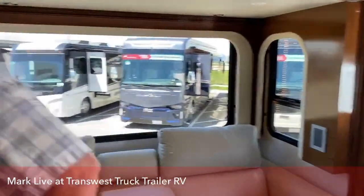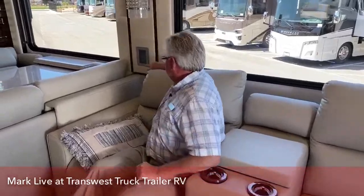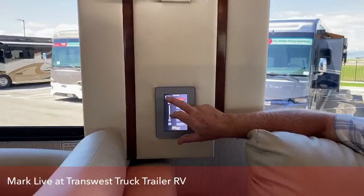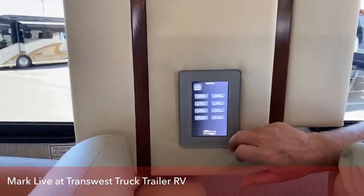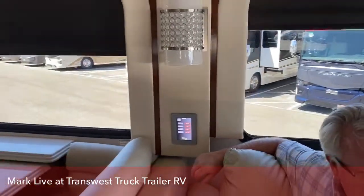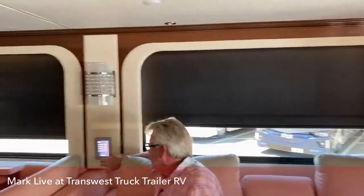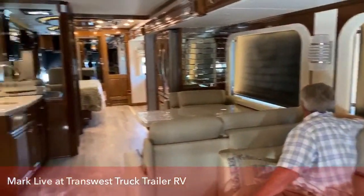Now I want to show you a few other things that are pretty cool about this coach, and like I say, this is really a true luxury coach. This panel here is part of my multiplex system. Let me go to the home screen, and first off, I'm going to drop the shades. And these are the night shades. You do have the screen too. Now the one up front's on a separate button that the driver can open. But once I get these shades down, I can demonstrate a few other things.